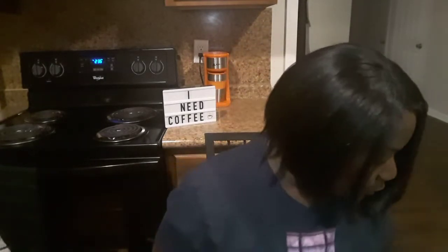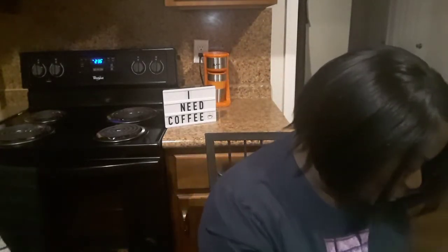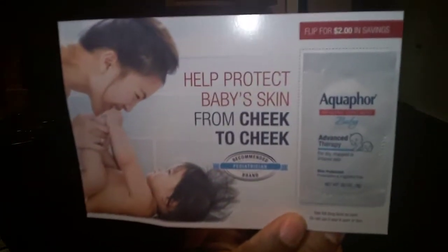So let's see what else we have. The next one that we have here is the Aquaphor Healing Ointment for babies. And this is of course used for dry, chapped, or irritated skin. And on the back here is a $2 off coupon. I think I have a couple more items and I'll be done as soon as that train stops.